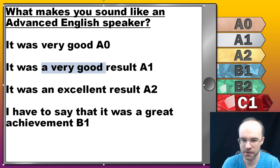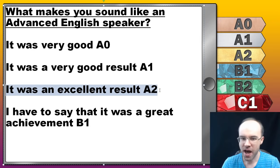So it's A1. Okay, it was an excellent result. You have to admit that most beginners know good and bad, but they don't really know the word excellent. And if you start using more advanced vocabulary, so it's about this level A2, because of excellent. It was an excellent result.